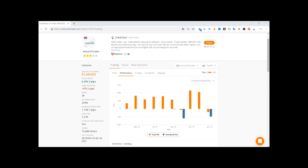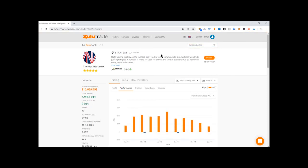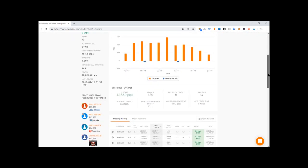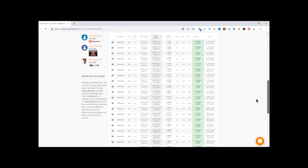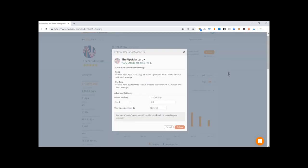So next one is the Pips Master UK. Pips Master UK. Last week spot number 5. This week spot number 4. Seems to be profitable, although there is not any huge profit. 159 pips. No open positions. Everything in green here looks nice. So this one I think we can follow now.